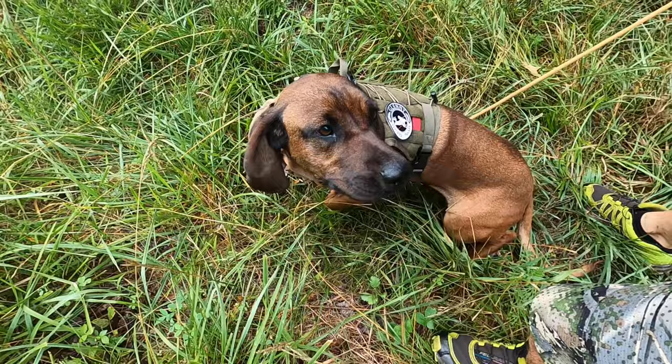All right, it's starting to rain a little bit, but I got my tracking pup out. This is Niva. She's one of my females. She's still a bit of a novice. She knows how to track, but she's learning. I wanted to bring her out and to see how she does. Let's get to work.